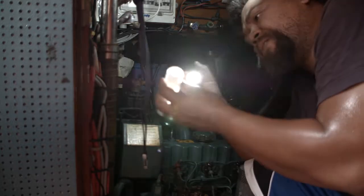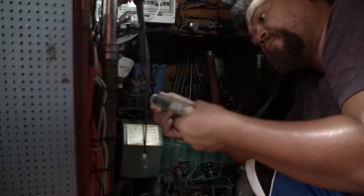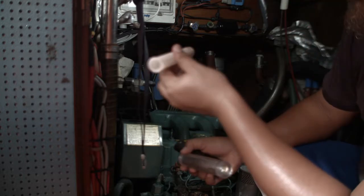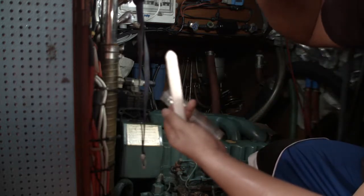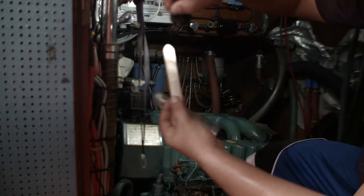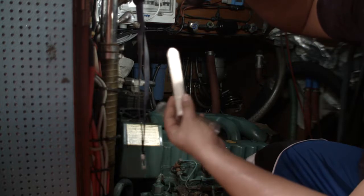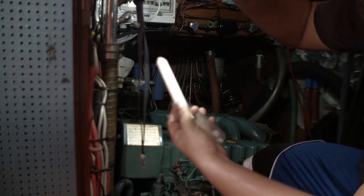This is the culprit, my strainer for the water system, and you may or may not be able to see inside it, but definitely on the outside you can see on the top part here, inside the strainer, it's dirty. So need to get that cleaned out, insert the strainer, and hope there's no more gunk coming through the lines.